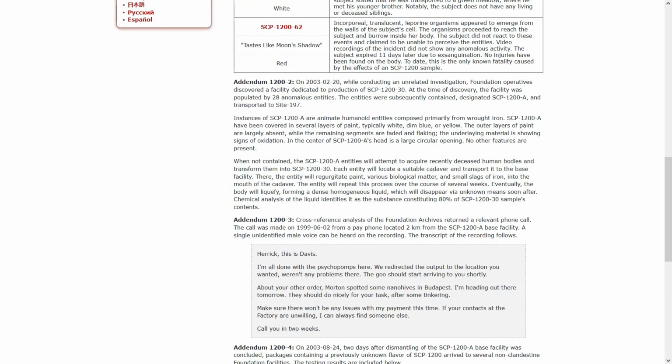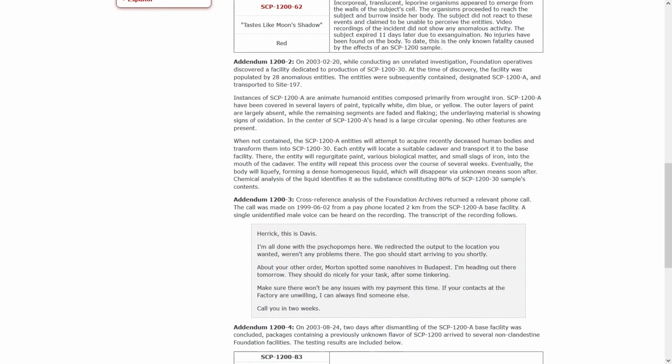Instances of A are animate humanoid entities composed primarily from wrought iron. A have been covered in several layers of paint, typically white, dim blue, or yellow. The outer layers of paint are largely absent, while the remaining inner segments are faded and flaking. The underlying material is showing signs of oxidation. In the center of A's head is a large circular opening. No other features are present.